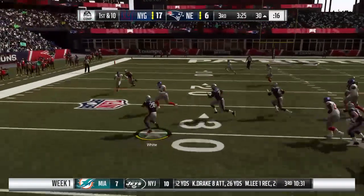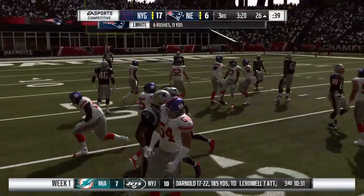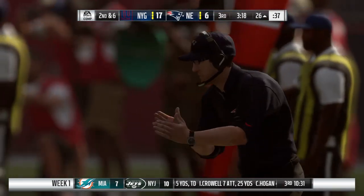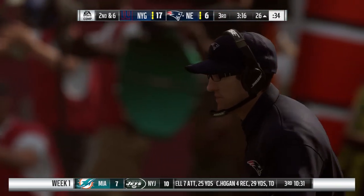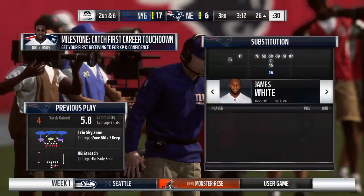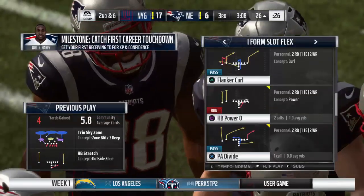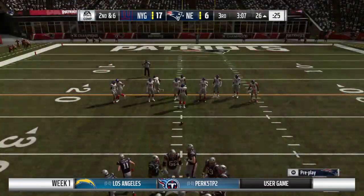Here's White. Oh, what a move. And able to push his way forward here for a good little gain. It's a pickup of 4, and it'll bring up second down. Tough first half for him, unable to put up the numbers he's used to producing. But with a guy like him, you and I both know it just takes a couple of explosive touches for him to make an impact on this game and on the stat sheet as well.